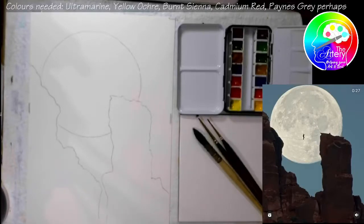Quite a simple palette today. I've got here, do you know what I have? I've got ultramarine, yellow ochre, burnt sienna, cadmium red, and you might want Payne's grey, or you may not want Payne's grey. It's up to you. I probably won't use it. I'll try not to use it.